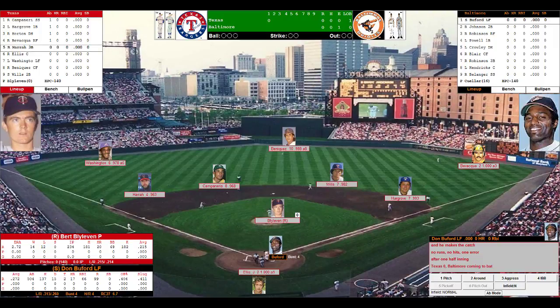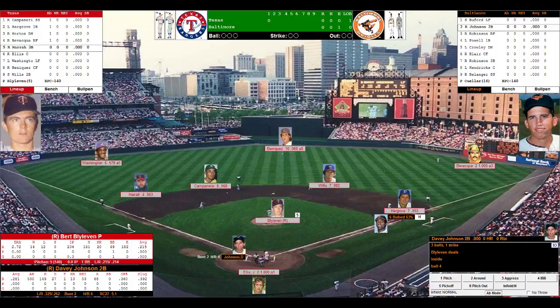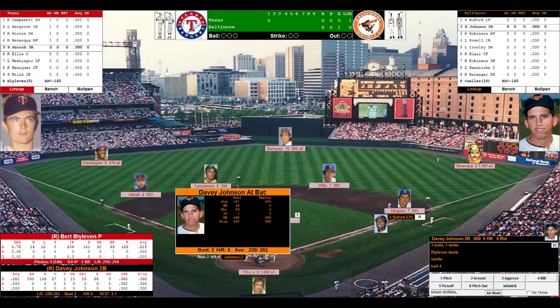So Buford comes to the plate. The windup and the pitch by Blyleven. And he walks Buford. So Buford's on, being held on by Hargrove. Buford's a 6 out of 10 for speed. 63% chance of stealing second base, and Ellis has a very poor arm. Might have been a mistake starting him. So Davy Johnson comes to the plate. Johnson in 1970 for the Orioles batted .281, 10 home runs and 53 RBI.